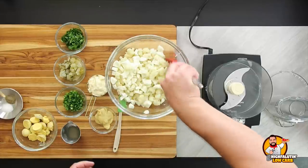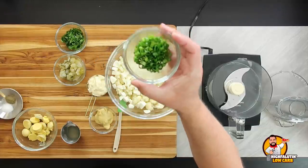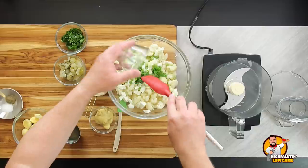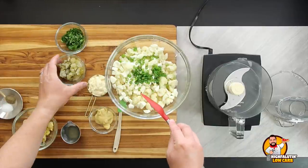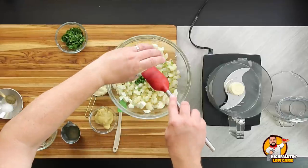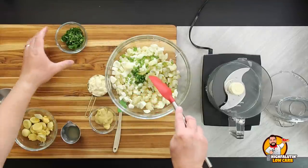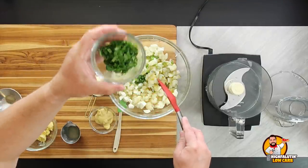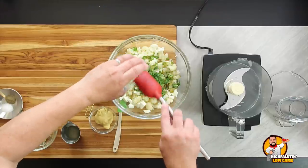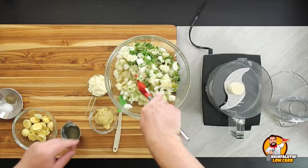All right, so we're going to mix this up, and into this is going to go a little bit of chopped green onion. And a few chopped pickles, and also a little bit of pickle juice that we've reserved here, and then some chopped fresh parsley, just for some color and a little brightness, I would imagine. And let's toss that around, give it a little mix.